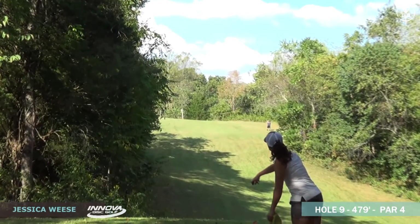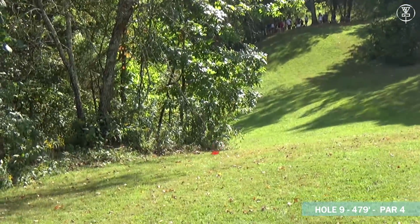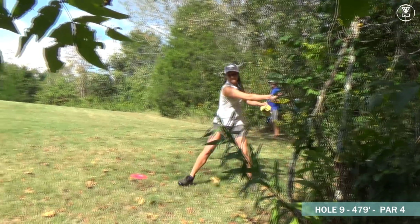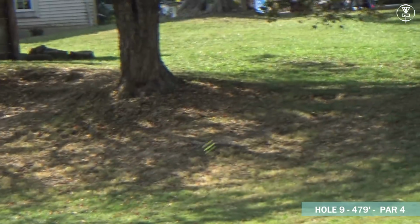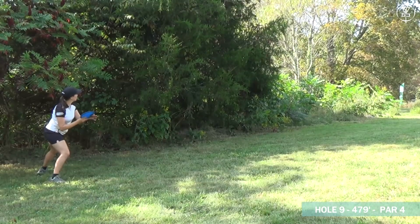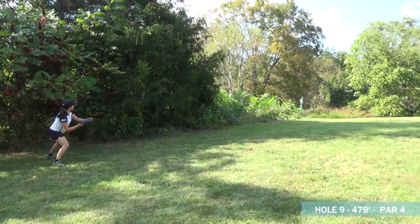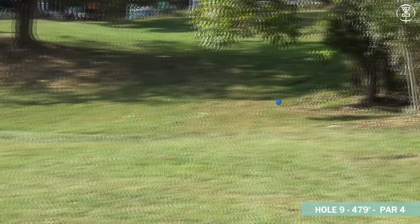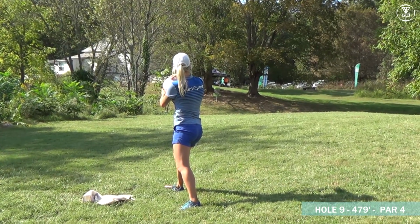Now Jessica going with a forehand. Not the most common play you see here. But she gets knocked down on the right side. I'm glad she didn't get caught up into those woods over there, because that could be a very bad area to be in. And she has put a great upshot. Well, she definitely made up for it. Absolutely. Gosh. You can see this is going to be a hard shot here. Oh no. Unfortunately, she caught an edge and rolled over to the right side of the fairway.